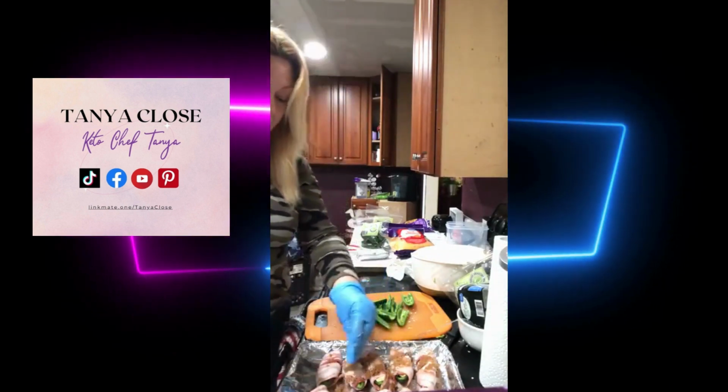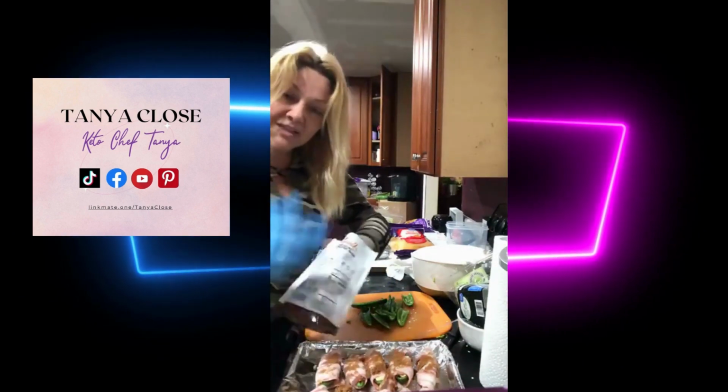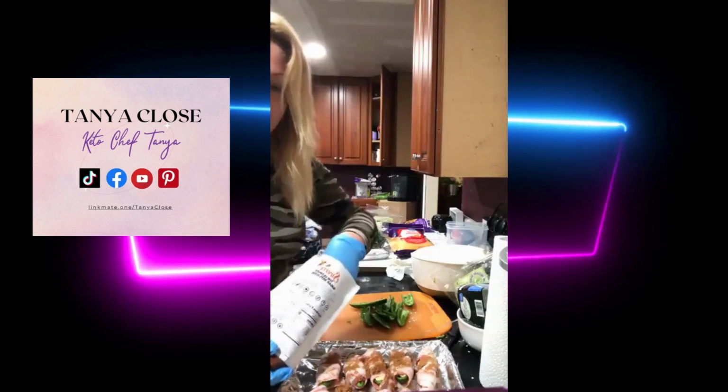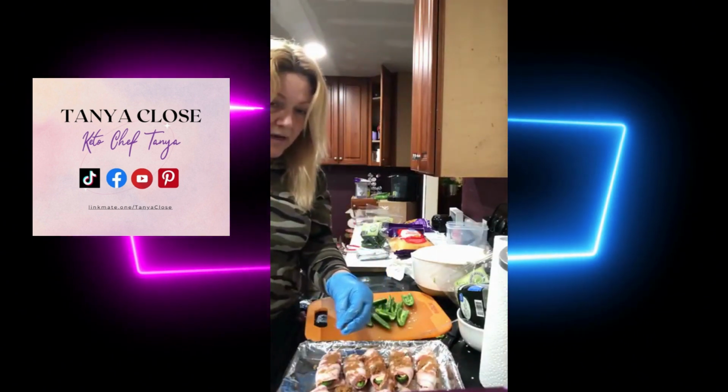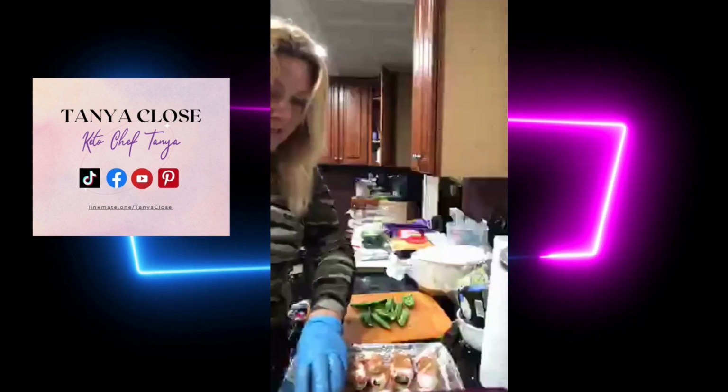I never had them in the air fryer. The basket ones that you pull in and out, that's the one I have. I have the other one too, but the brown sugar, you're saying that's what you do, the brown sugar?